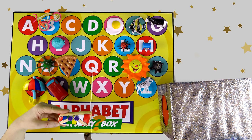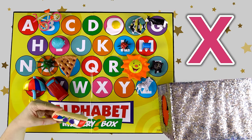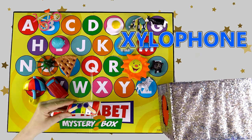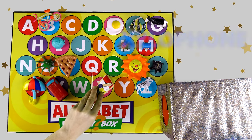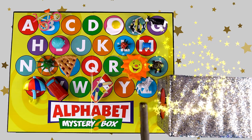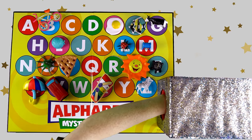Xylophone begins with the letter X. Let's put it on our letter board. Let's put it on the letter X because xylophone begins with the letter X. We should do it again and see what we can find. Let's reach inside the magic box and see what we can find.